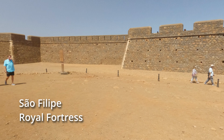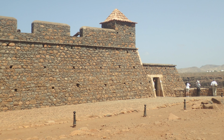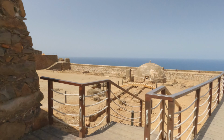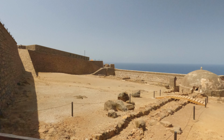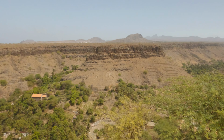So we are at the fort here on Santiago. This fort was built by the Portuguese to defend the island. The original settlement was here, but was moved to Praia later on because they had fresh water there.